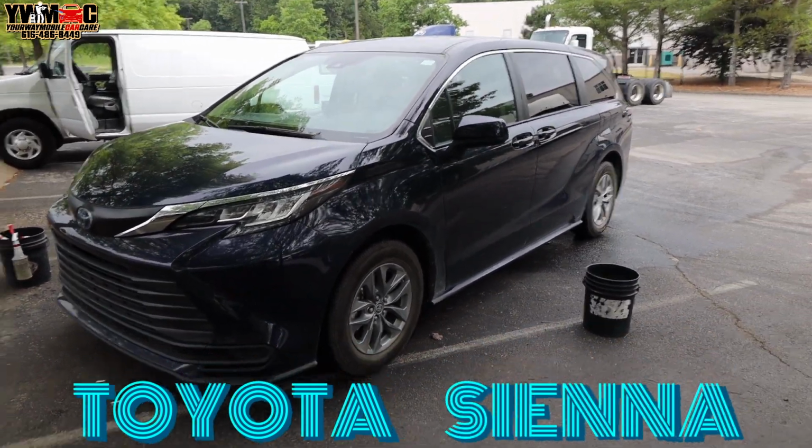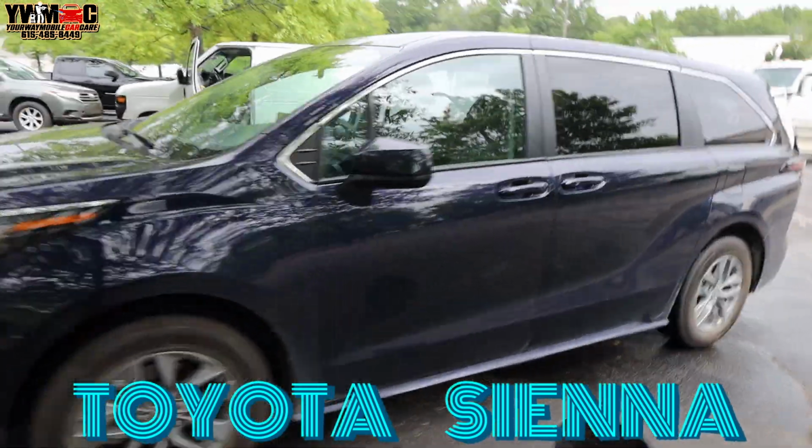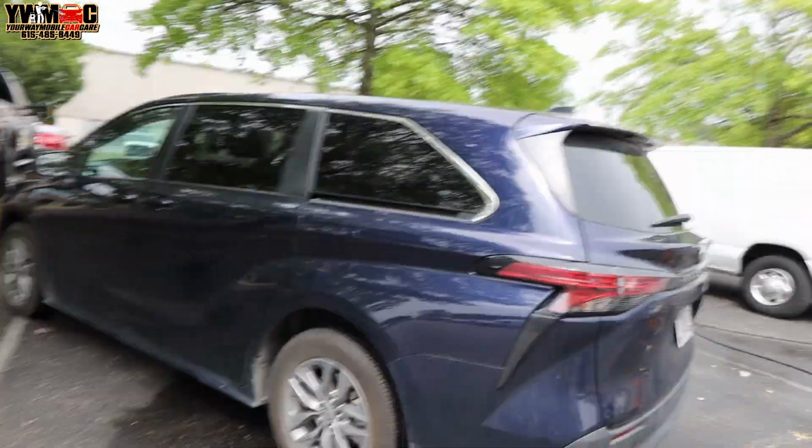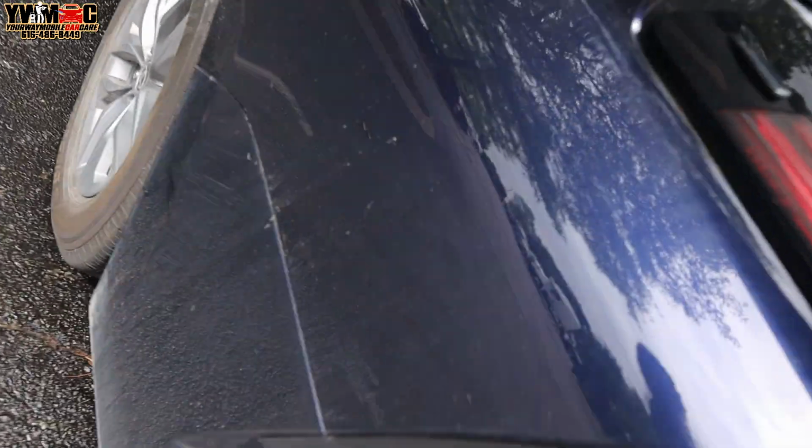We're about to do this Toyota right now. We're gonna work on the exterior, knock that exterior out, get it nice and clean, nice and shiny. You see it's got a lot of dirt. It's really dirty, got that gray coat to it, but once we're done, it's definitely gonna get its shine back. And then after that, we're definitely gonna work on the interior.